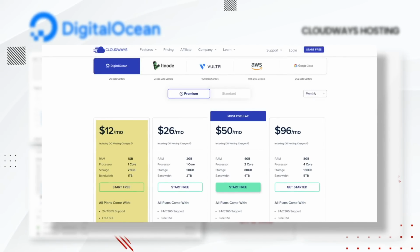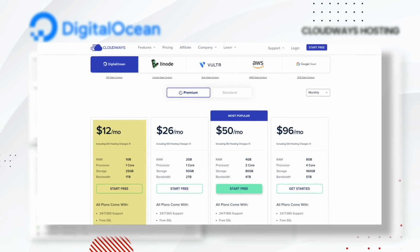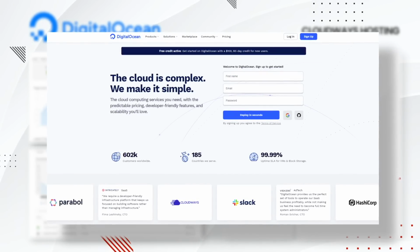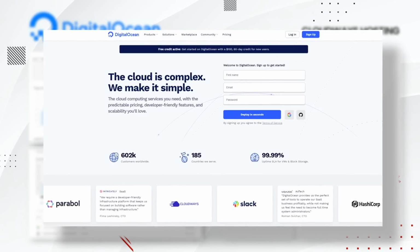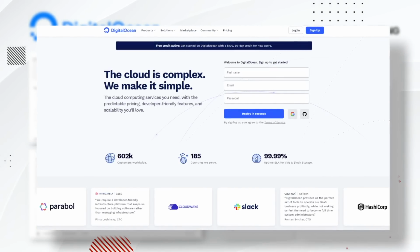Their base plan is still pretty good, offering 25 gigs of storage and 1 terabyte of bandwidth. You can host as many WordPress websites as you want with these plans, just as long as you don't exhaust the monthly resources. Overall, DigitalOcean is a solid pick to go with.